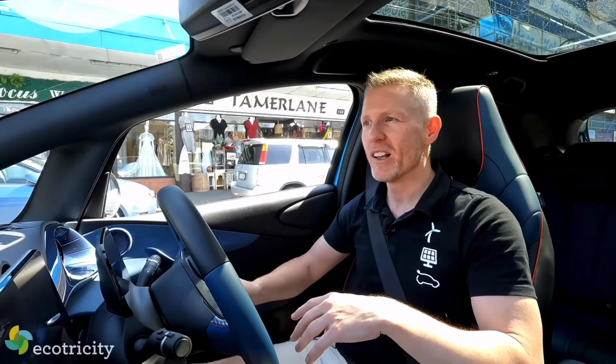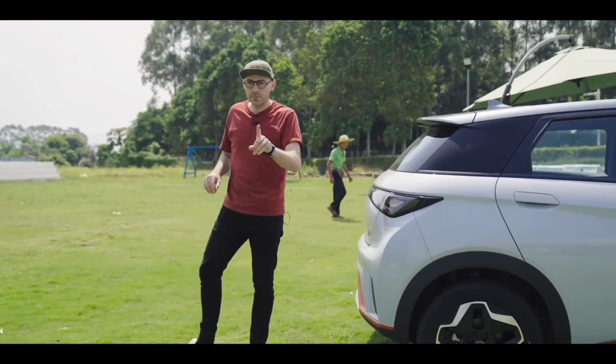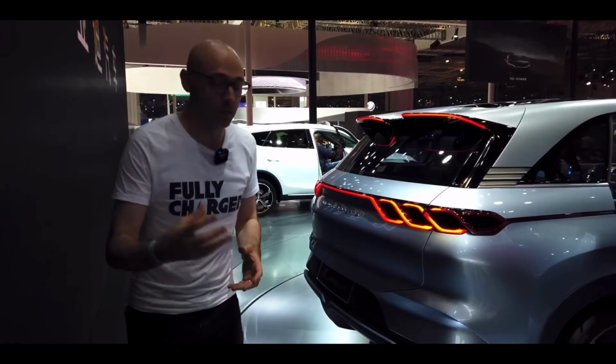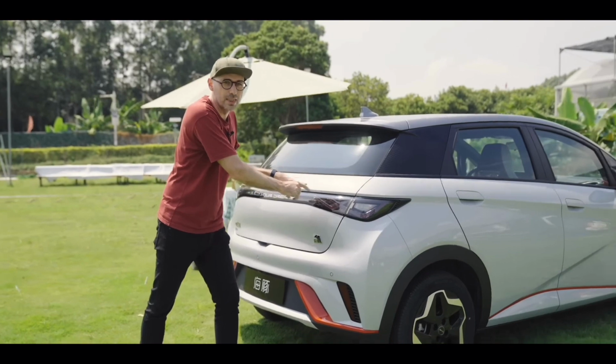But that's okay because the whole redesign of that taillight, it's worth it. You might remember if you saw the Shanghai Auto Show footage, they had this kind of Chinese knot design 4 or 5 months ago. It's already made it to production in this car.